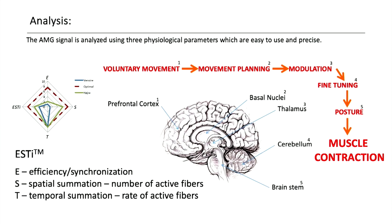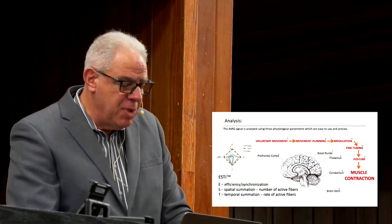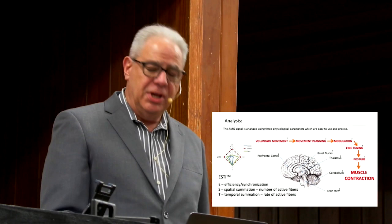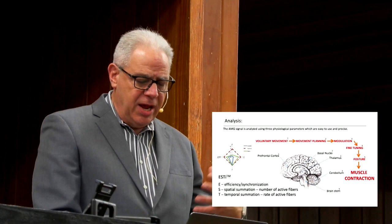So the fact that I'm doing this to make my arm move is all happening in that sequence that you see on this slide. The acoustic myography allows us to look at the efficiency and the synchronization. That's the E-score. The spatial summation, the number of active fibers that are actually being pulled together to work, that is the S score, and then the rate of firing of those fibers, which is the temporal summation, and that is the T score. So the EST score is something that we are able to track on a graph, and that is what we are able to use as a representation of the findings of the acoustic myography.